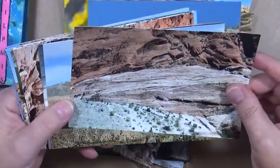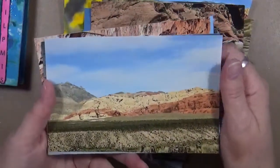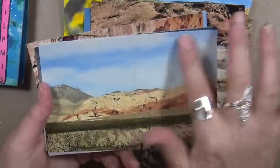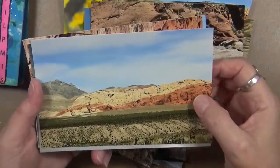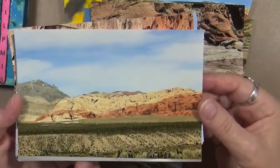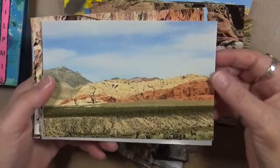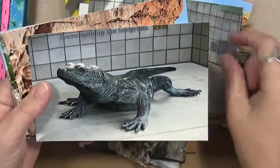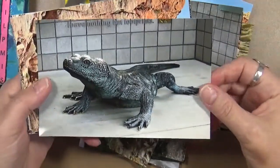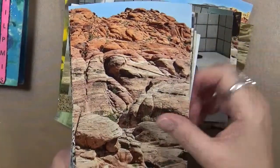Again, more Red Rock Canyon. But if you just look at this, look at the color. That's what I can't get over, is the color. You've got your whites, you've got your blues, you've got your creams, you've got your greens, your browns, your olives, your orange, your rust, your tan. I just think these are so cool. And you know what? The camera doesn't do these pictures justice, but you know, they never do. This was just a little tortoise guy, I don't know what he is, some kind of lizard out in Arizona. Again, more Red Rock Canyon. The colors are just what I can't believe.